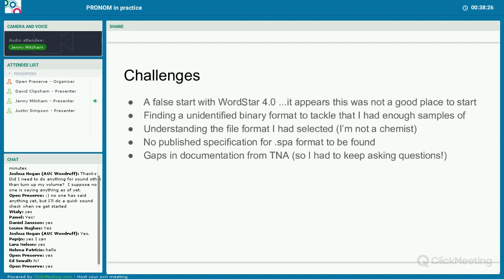And that's not a very good place to start, because as part of the process of creating the signature, you have to give the file format a name, you have to provide a short description, and getting those little things right when you don't understand the format or really what it's for is a bit of a challenge, but we got there.